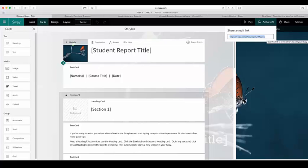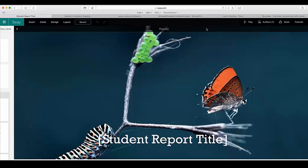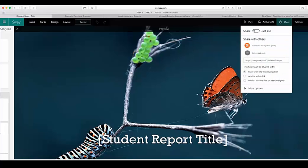So if you send this link to them, this means that they are able to edit the presentation. They can share it with others. They can access it from any device. If you want to just share the presentation, like let's say you were presenting to students where you don't want them to be able to edit it, but you still want them to be able to access the presentation at home for notes or homework or things like that, that's where you would go to the share.